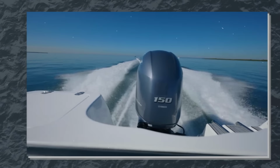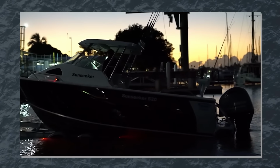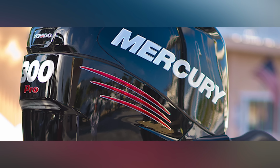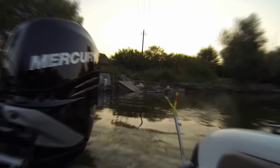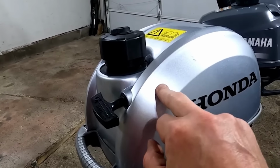On the flip side, some early versions of high horsepower 4-strokes were criticized for their complexity. In particular, the early generation of the Mercury Verado 300 4-stroke outboard faced criticism for an intricate supercharger system and increased weight that sometimes led to a perception of being less agile compared to competing models. Later designs have addressed many of these concerns, but these early models are frequently discussed in boating forums as problematic.